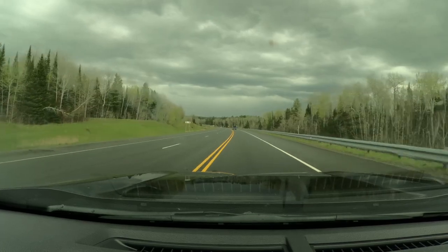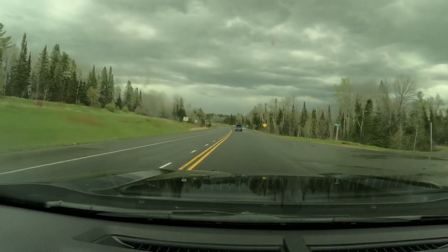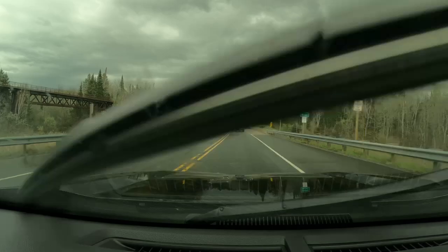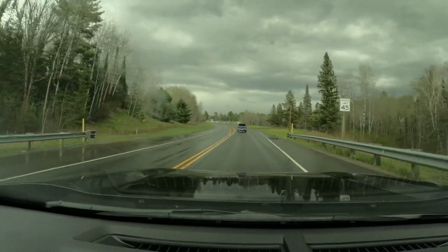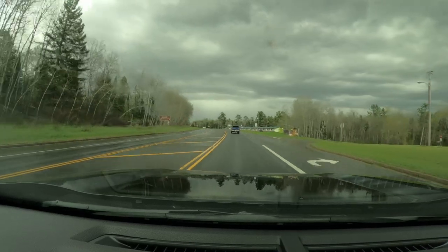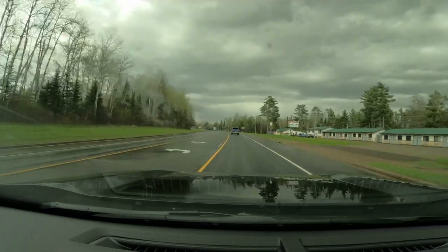This is Brule River that we're going to be crossing here shortly. Nice little train trail. Is that a walking trail? I think that might be a walk. Oh, that is a walking trail up on top. I was going to say train trestle, but it's a walking trail. They must have got some rain here shortly, as we can see.